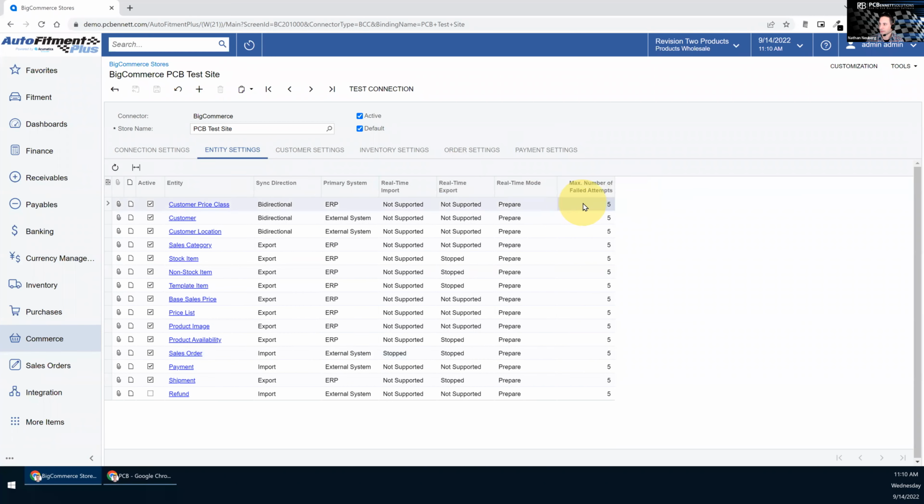How many times a failed attempt is going to trigger a notification. So if after a sync fails 5 times, our administrator will get notified.